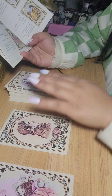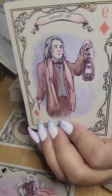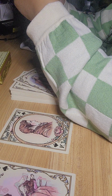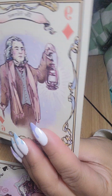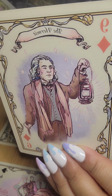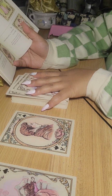And then with this Hermit card, we all know Hermit means solitude, self-analysis and reflection. Let me just go to that. So 9 of Diamonds, the Hermit card. Yep, introspection. In Emma, Mr. Woodhouse focuses his energy inward to take care of his health and comfort. So I believe that's the father of Emma.